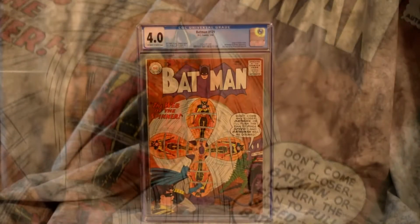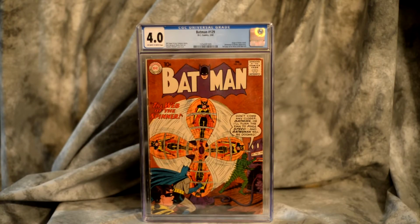Currently in the Overstreet, that would guide out at $126 US, and on eBay they're currently going for, believe it or not, only about 135, 140 bucks. So it goes to show you can overpay. We'll have to put this one in the loss column. What can you do? For the time being, anyway. But Batmans will continue to increase, always, and now it's preserved. It's a good starting point. A 4.0 is a solid copy. 4s are the new 6s. Yeah, for sure.